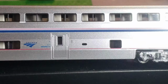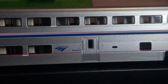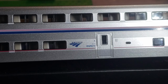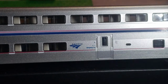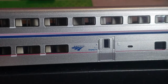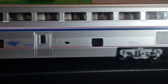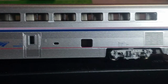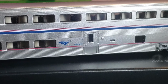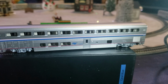Now, if you look closely, you can see all the little rooms. If you don't know what an Amtrak sleeper car looks like, you have these little rooms with little bunk beds in them. And as you can see, the little rooms inside of it are absolutely really cool. It just looks incredible. But of course, these cars do not light up because from Kato you get lighting kits. But it's just incredible detail to see.